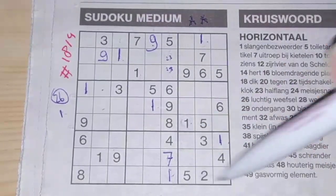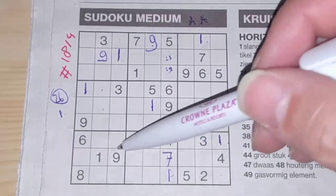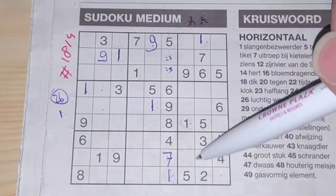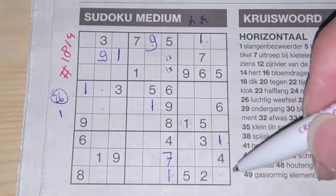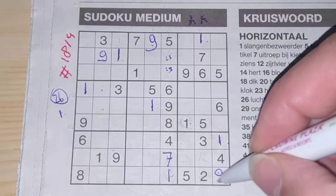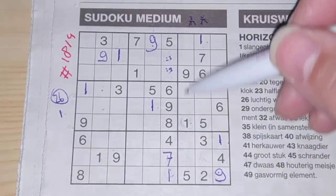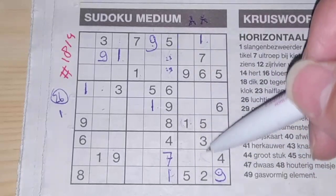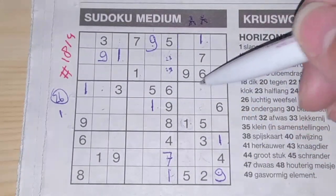In this big square, we have 4 missing numbers. One of the missing numbers is 9. We see here 9, no 9 in these two boxes. There, 9, no 9 in those two boxes. One box left for the 9. Should be there. 9 in the last column. 9 in that column, so the column between. The only two places for the 9 should be here or there. We see here 9, no 9 there.